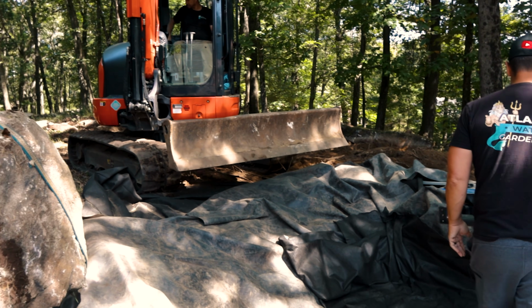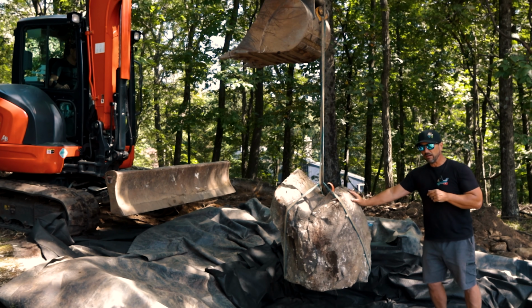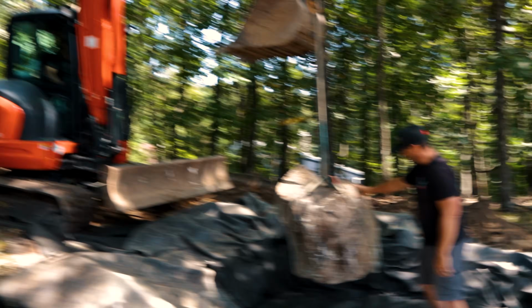Bring it in, Boley. Now I'm working with a big rock here. This thing is probably 1,000 pounds. I'm at an arm's distance away from this. I don't want it landing on my feet and smashing my feet. So that's one thing you want to think about.